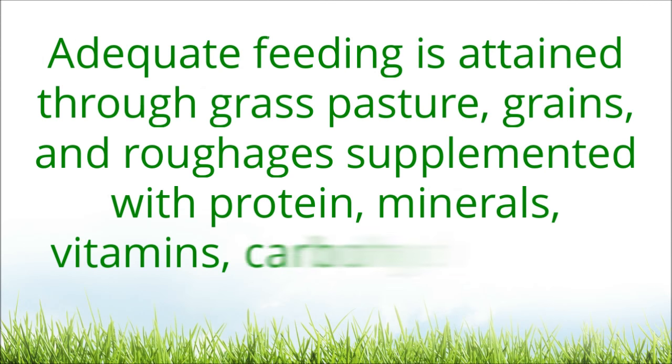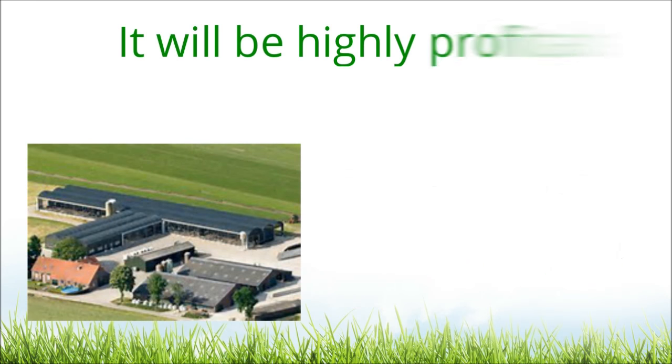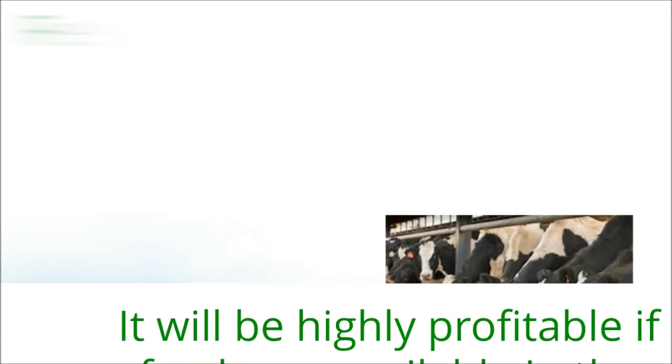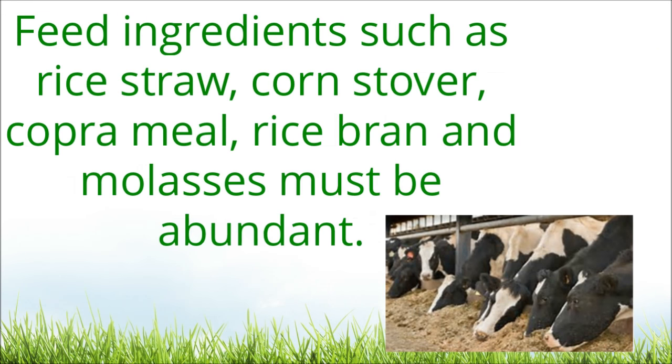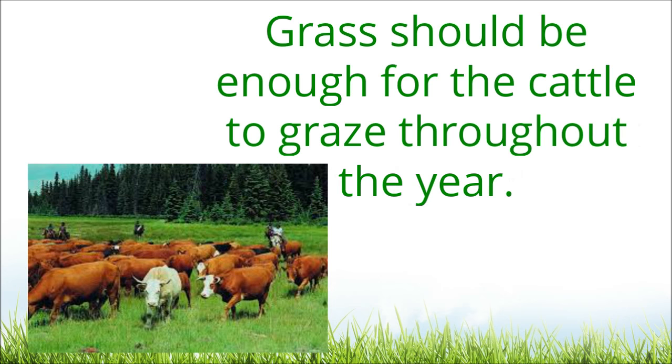Adequate feeding is attained through grass pasture, grains, and roughages supplemented with protein, minerals, vitamins, carbohydrates and fats. It will be highly profitable if feeds are available in the locality. Feed ingredients such as rice straw, corn stover, copra meal, rice bran and molasses must be abundant. Grass should be enough for the cattle to graze throughout the year.